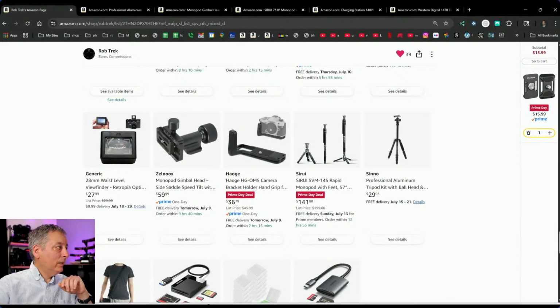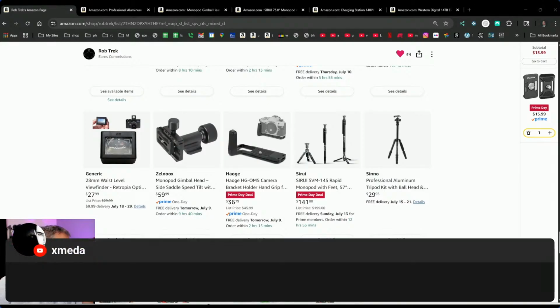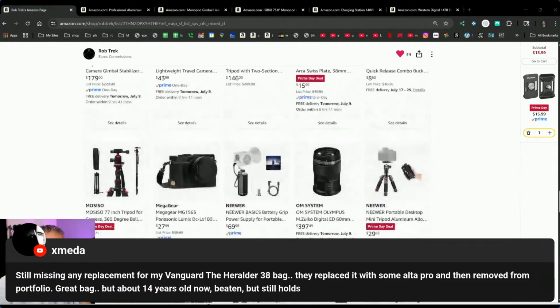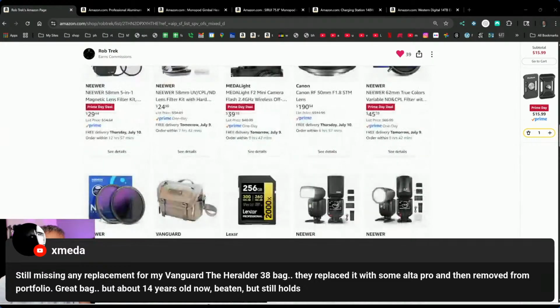And XMeta says, still missing any replacement for my Vanguard Heralder 38 bag. They replaced it with some Alt Pro and then removed it from the portfolio. Great bag, but about 14 years old now, beaten, but still holds. Gosh, I'm not familiar with that bag, but Vanguard, I do have one Vanguard bag on my page here.